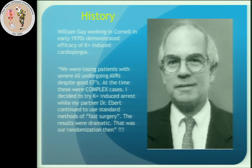Dr. Gay, who is now emeritus professor at WashU, is a wealth of knowledge in the evolution of cardiac surgery. In the 1970s, working at Cornell, he showed the efficacy of high potassium cardioplegia. This is a quote from him when I was talking to him about a month ago before preparing this talk. He said, we were losing patients with severe AS undergoing AVRs, even though they had good EFs, because that's the only patients they operated on back then. They had to have a good ventricle. He said at the time that was considered a very complex operation. He decided to try potassium-induced arrest, while his partner, Dr. Ebert, continued to do the fast surgery, and the results were dramatic, and that was the randomization. Things have moved along.